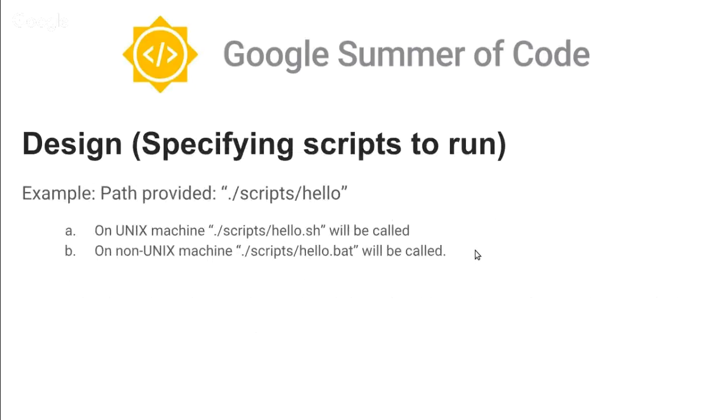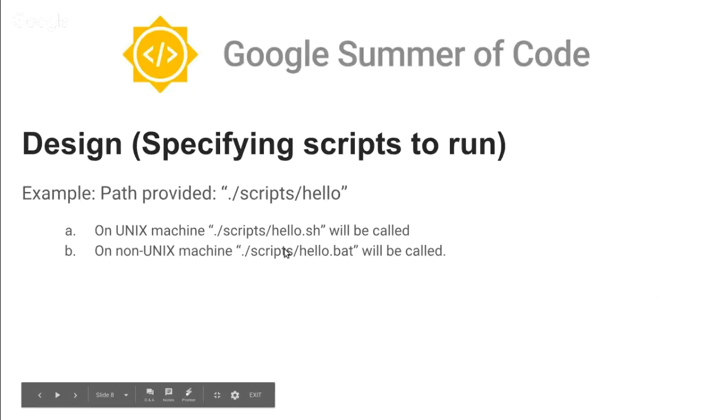Also, in YML, users will be able to specify scripts without the extension of the script. Like on Unix systems, we need a .sh script to run, but on Windows system, we need a .bat script to run. So users will only specify the path of the script without extension of the script. And this plugin will detect which machine it is running on. If it is Unix machine, then it will append .sh at the end of the path and run the script, else it will append .bat.